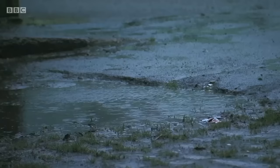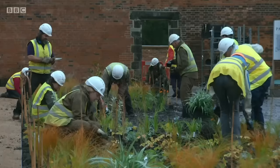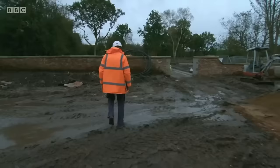If it's raining five days a week and you're out there planting, and it all gets a bit difficult and you're covered in mud, I think that is going to be the big challenge. And let's hope that we don't get too wet a winter, because it's going to be pretty tough for everybody if it is.